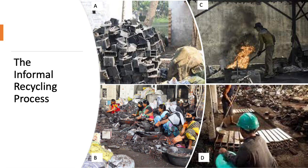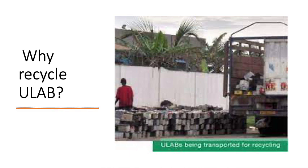The melting of lead is done by a smelter, shown in Image C. Smelters often lack protection against exposure to toxic lead fumes. The melted lead is then poured into a casing to harden, shown in D. Once hardened, the lead nuggets each weigh about 40 kilograms. So why do it? Many communities in low and middle income countries rely on the informal recycling for their livelihoods, as the demand for lead is high, and this can be a lucrative job for many workers.